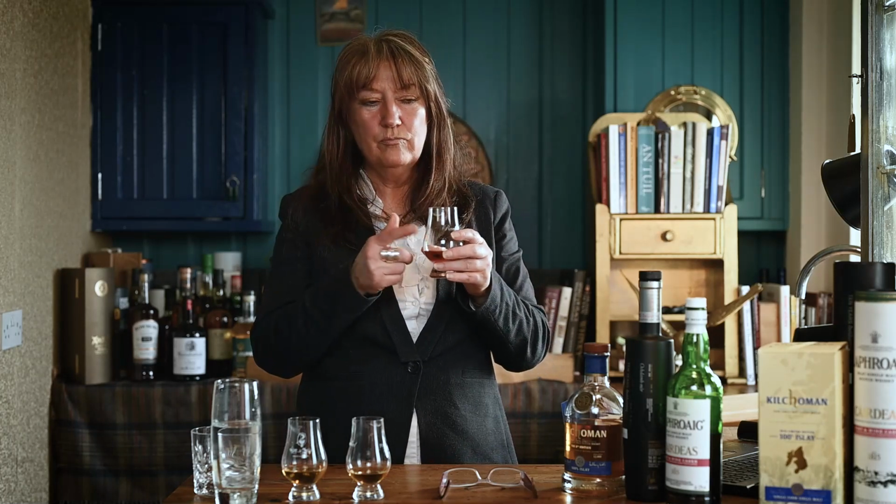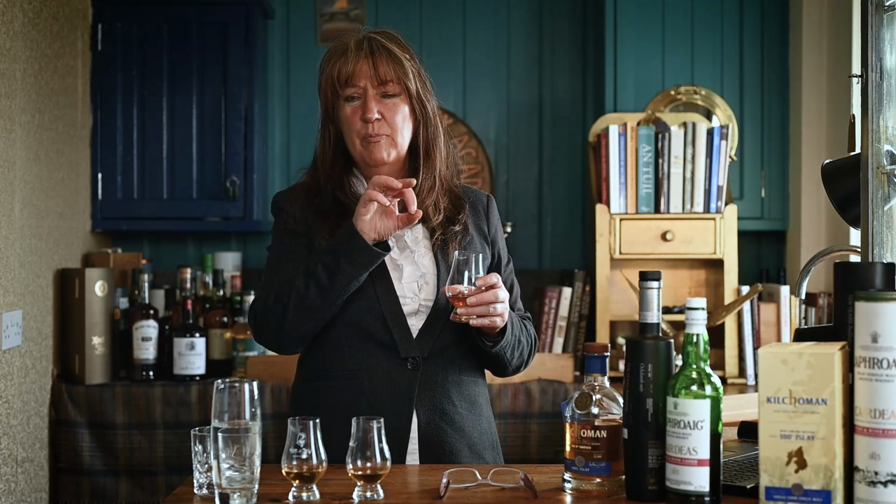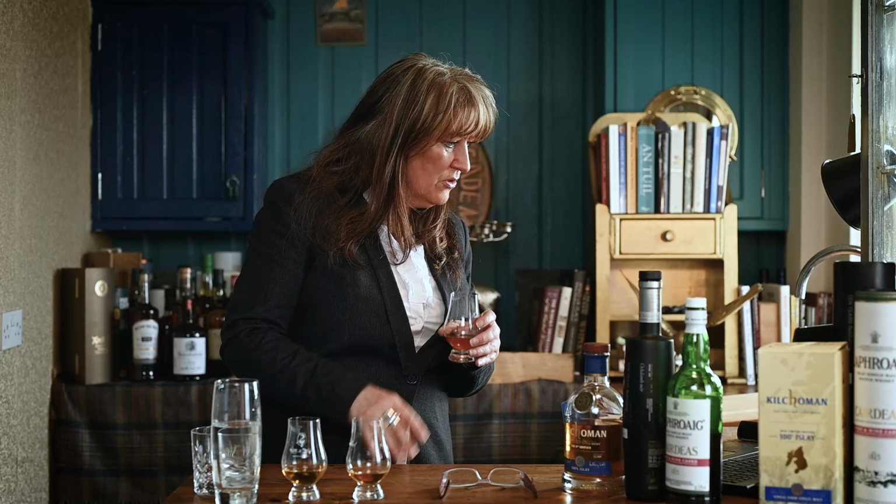So, slam shot. Very nice. So this has been in bourbon casks, and I think it might have been in, what was it, quarter casks as well, because it's got a silkiness, a smoothness to it, which usually means that it's been in smaller casks, because it makes it mature faster and makes the liquid more silky.